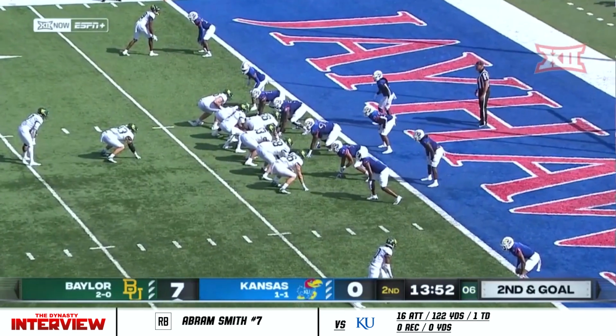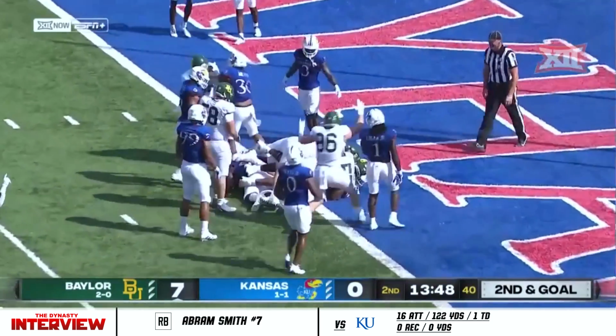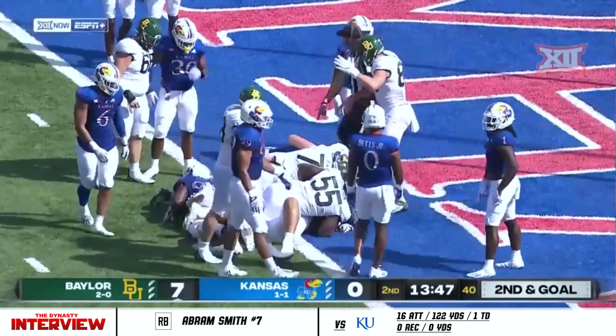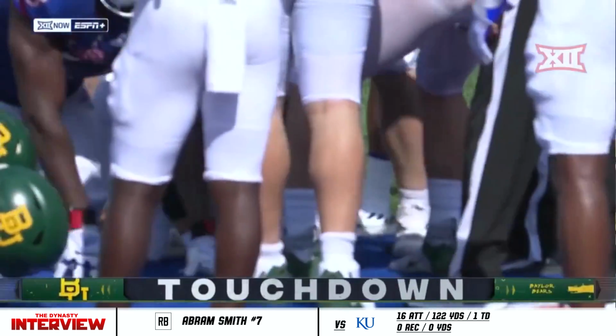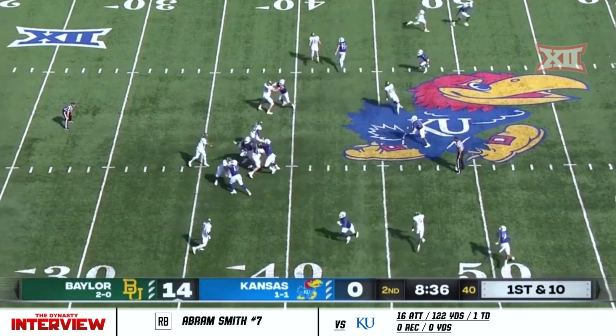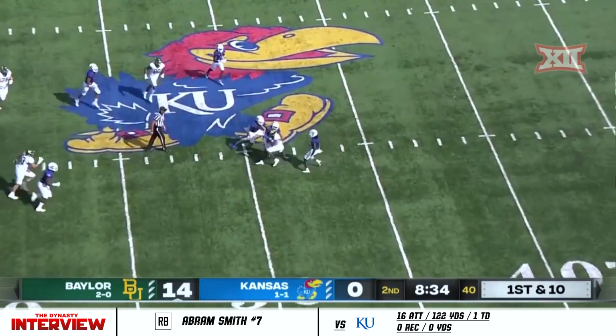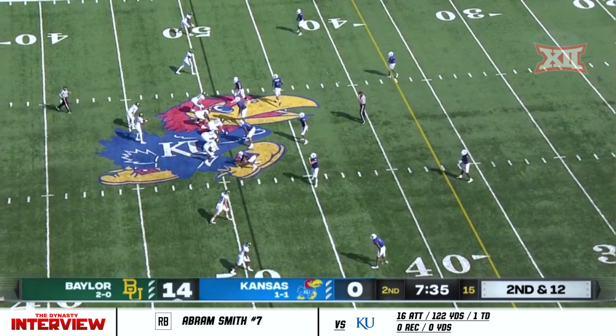I formation look for Baylor. They give it to the fullback. Touchdown, Baylor. Why not? Why not give it to his defense? Big 12 may not like it. Another connection, Tyquan Thornton. That's how they keep going and going and going.